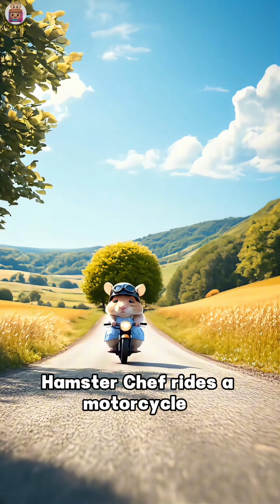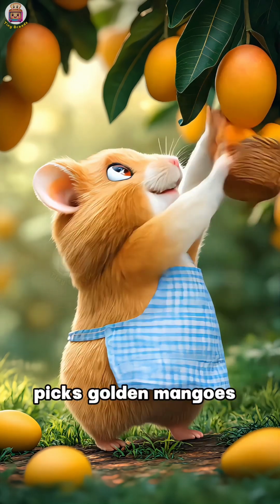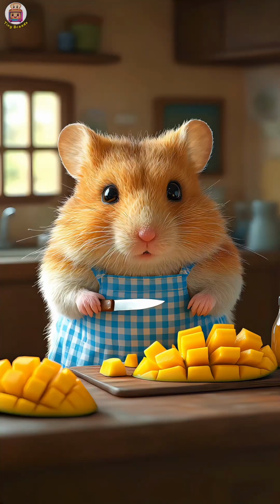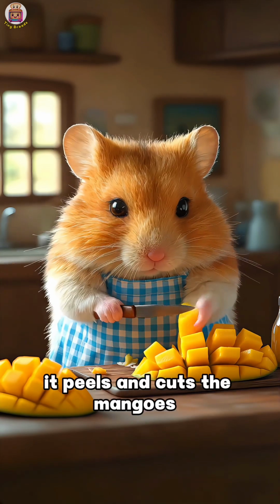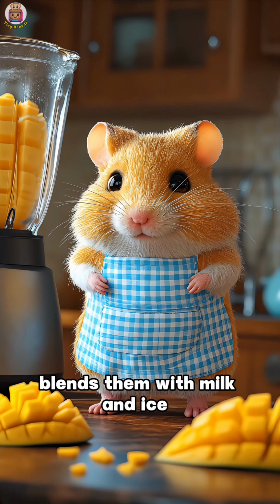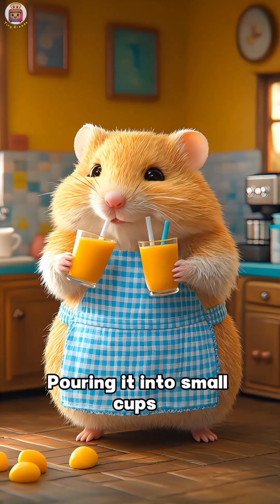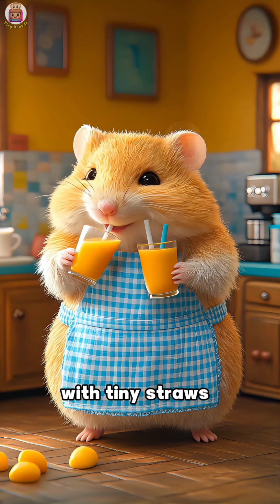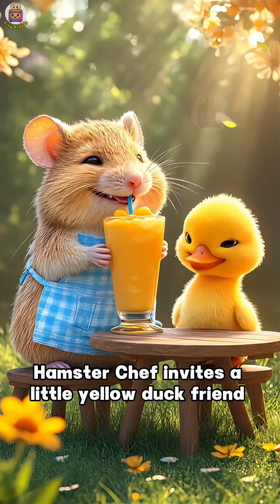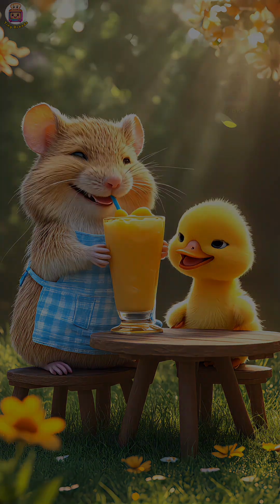Hamster chef rides a motorcycle, zooming toward the orchard, picks golden mangoes and puts them in a small basket. Back in the mini kitchen, it peels and cuts the mangoes, blends them with milk and ice into a smooth milkshake, pouring it into small cups with tiny straws. Hamster chef invites the little yellow duck friend to enjoy it at the salad table.